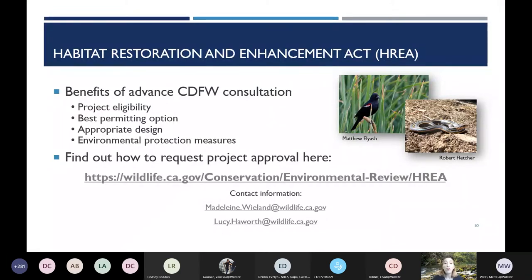For example, we do not always consider stream bank stabilization to be habitat restoration or enhancement. So projects with SHRP certification that are stream bank stabilization are not necessarily eligible for HREA. So if you check with us beforehand, we can save you the hassle of applying for an authorization that doesn't work for your project. Which brings us to our next bullet point. We can help you determine if HREA is the best fit for your project.